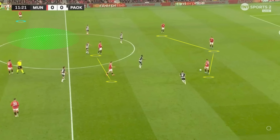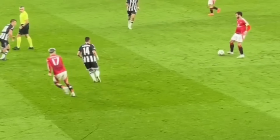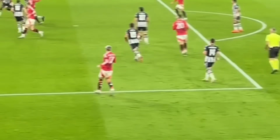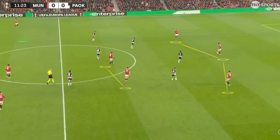Now under Ruben Amorim, you'd expect to see this kind of space taken up most likely by Amad himself, and this will likely be the main positional change to Amad's game from the tenures of Ten Hag and Ruud van Nistelrooy to Amorim himself, holding a narrower position during this phase of play, with the wingback providing the width in the system on his outside.